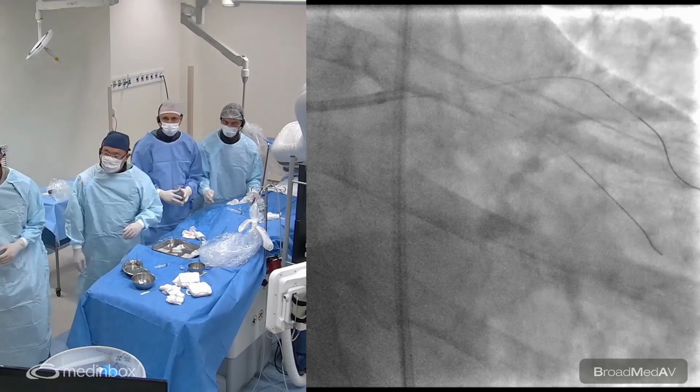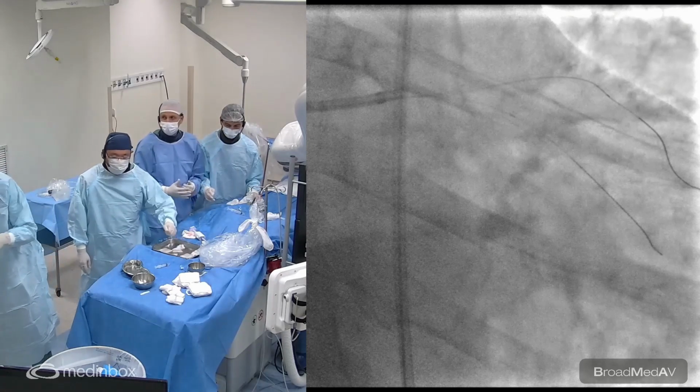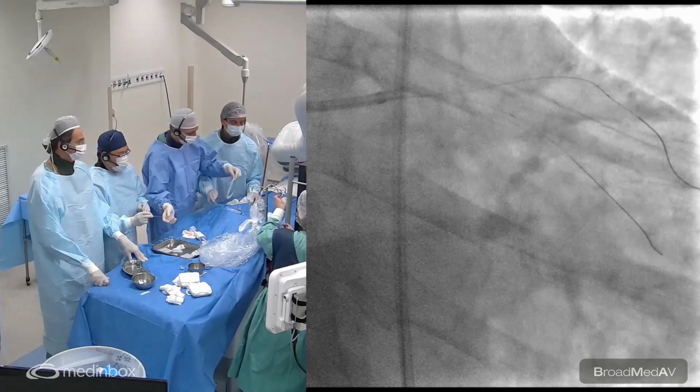Okay, so it's going to be shoulder to shoulder. 33 will be okay, but 38 will help to optimize the technique in the trifurcation. So 38 millimeter by 3.0. Yes.